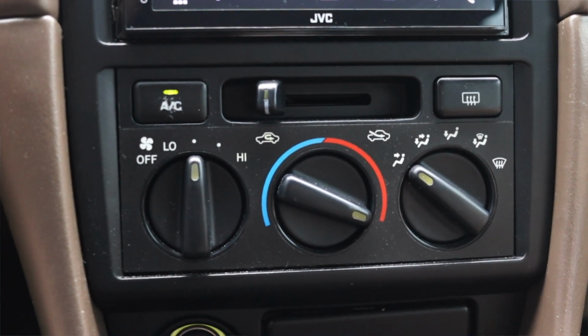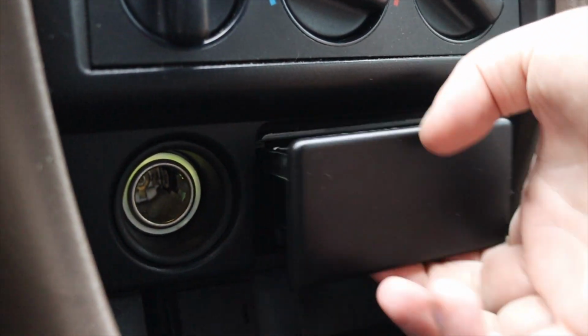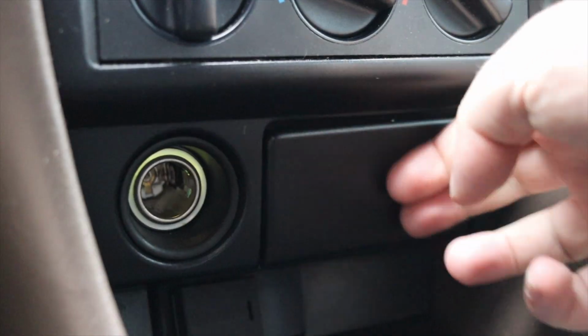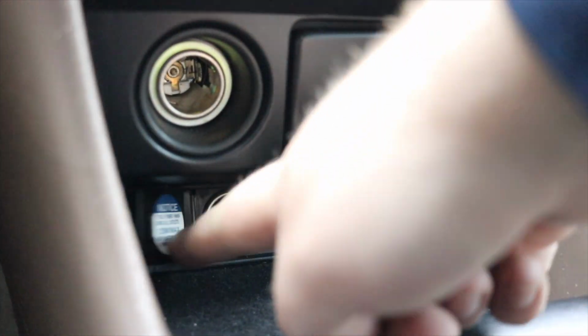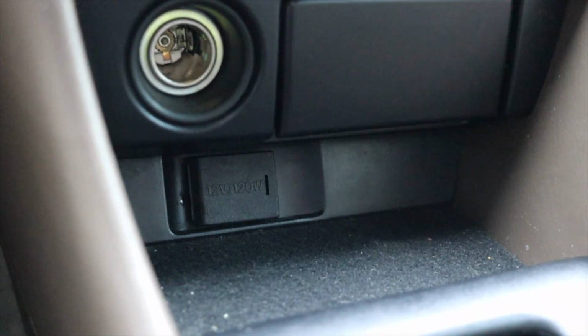Fan speed off to the left, temperature in the middle, where to send it off to the right. Then we do have a 12-volt outlet and ashtray. Another 12-volt outlet right below where a cigarette lighter would go. A little open cubby, and then the shifter itself.